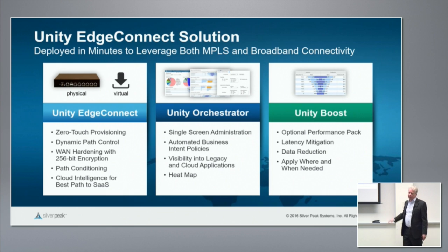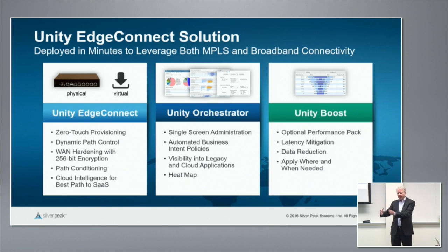The third component is Unity Boost, and this is what I was talking about before. It's basically WAN optimization by the drip. You buy it by the megabit and deploy it when and where you need it. So a customer could buy 500 megabits of WAN optimization for their network. They can deploy that wherever they want. They can move it around as long as the sum total of the WAN optimization in the network is less than 500 megabits per second.